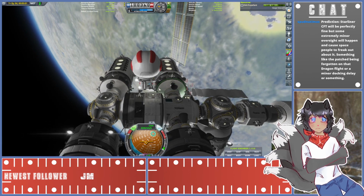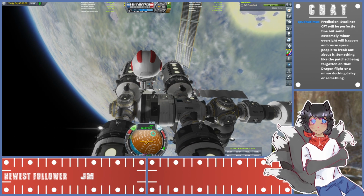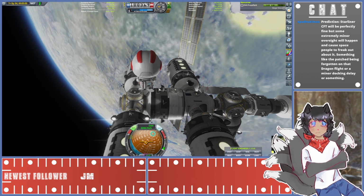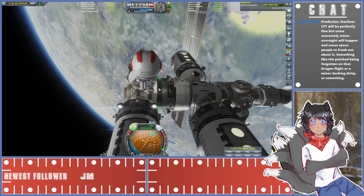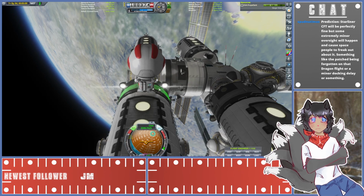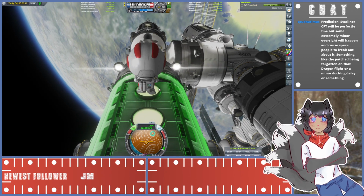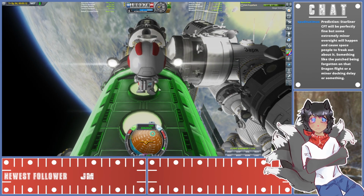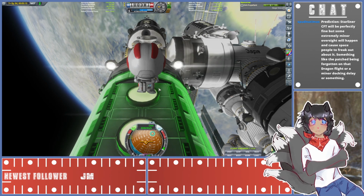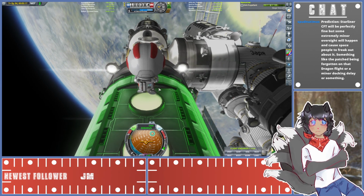Prediction: CFT Starliner will be perfectly fine, with some extremely minor oversight that will happen and cause space people to freak out about it. Something like a patch being forgotten on Dragon flight, or a minor docking delay, or the toilet failing, like on one of the crew missions. What mission was that, the crew one where the toilet failed on Dragon? I mean, they're only going to the ISS. From liftoff to docking with the ISS is, what, a day and a half, so I guess you could go a day and a half without it, but still annoying.